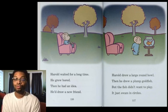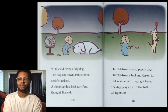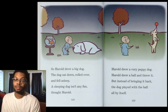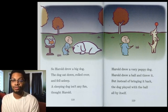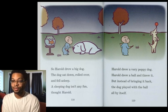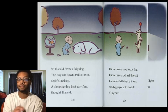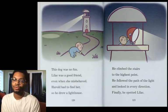He had drawn a new friend. Harold drew a large round bowl. Then he drew a plump goldfish. But the fish didn't want to play. It just swam in circles. So Harold drew a big dog. The dog sat down, rolled over, and fell asleep. A sleeping dog isn't any fun, thought Harold. So Harold drew a very peppy dog. Harold drew a ball and threw it, but instead of bringing it back, the dog played with the ball all by itself. The dog was no fun.